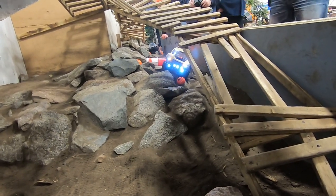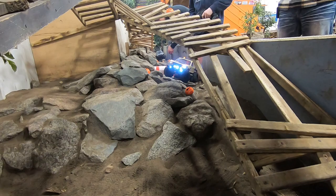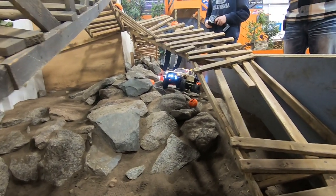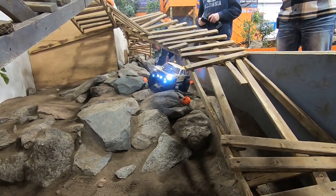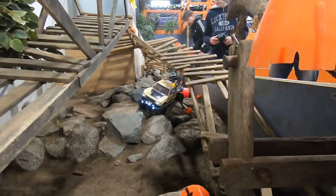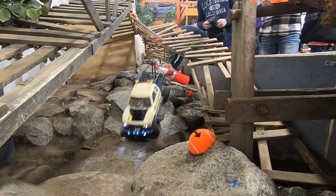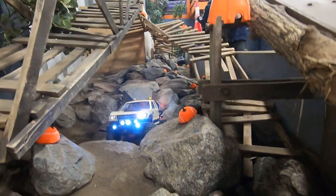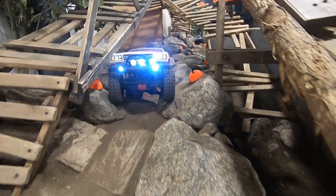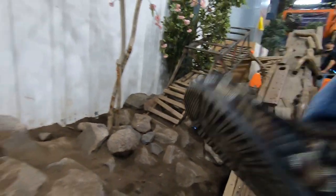Back her up again. There you go. Get her lined up, kind of crawl to the right a little bit. There you go. Now bring her back. Good job. These cameras are right up there. Man, I like that truck. What an amount of grip.